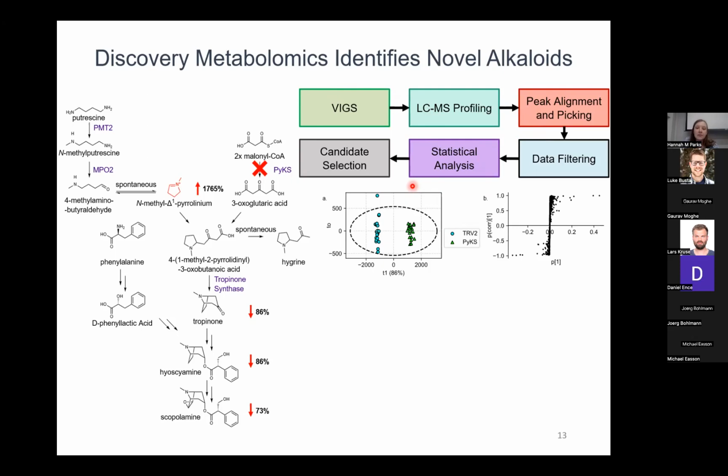And so the first plot that I'm showing you is an OPLS-DA analysis. That is going to examine the differences in the LC-MS profiles of our two genotypes. And when we do this, we get a really clear separation of our PYKS silenced compared to our TRV2 control plants. And this is the loadings, or the S-plot, of the OPLS-DA analysis.